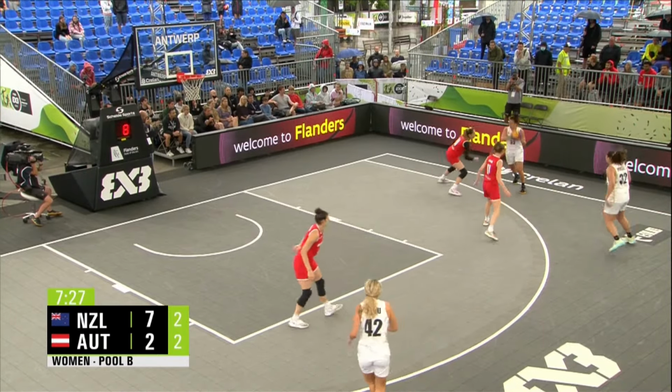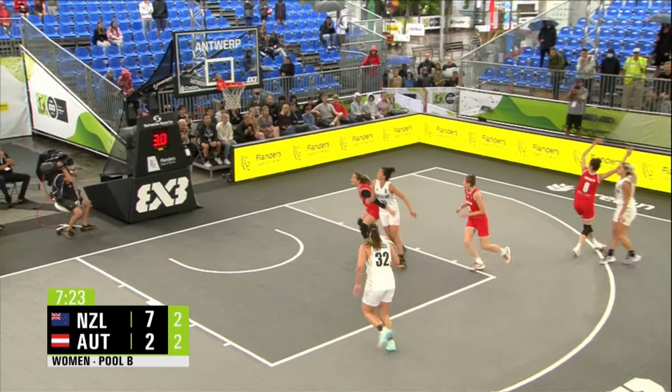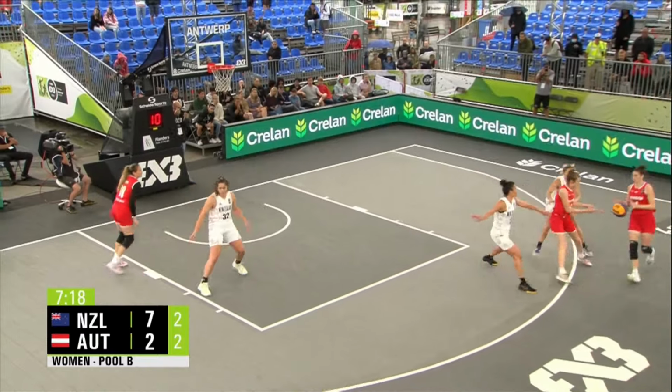7-2 is where we're at here. Probably loving the start for New Zealand, if you're a Kiwi fan. Fotu, oh, she gets the friendly bounce off the iron. Count that.